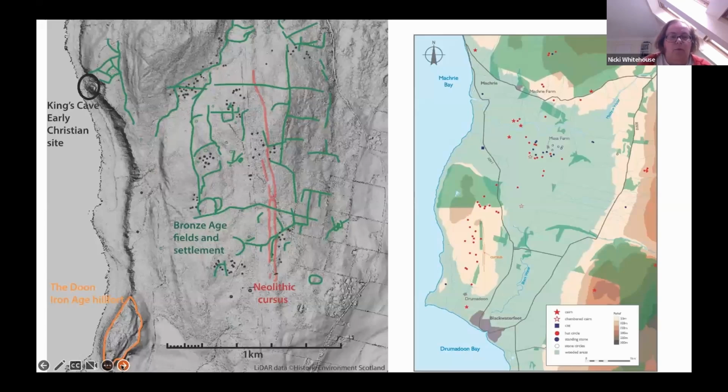To focus a little more on this particular landscape, the cursus monument is just part of a much broader picture of Bronze Age fields and settlements, which are shown on this image. These are all being picked up from the LiDAR imagery, and we're ground truthing a lot of that as we progress. Drumadoon is located on a headland above the Blackwater Valley, or the Shiskin Valley, which has the Blackwater river going through it. Just to the north of that is the complex of Macri Moor. The area we've been focusing on is shown in this box here.